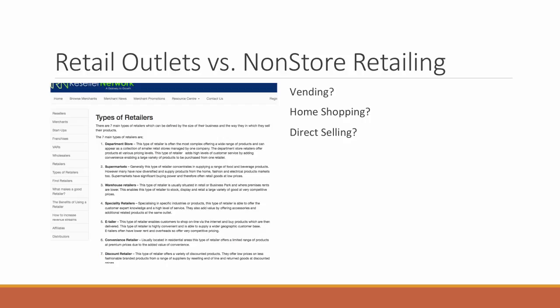Besides traditional retail outlets, don't forget about non-store retailing options like vending machines or home shopping networks or even direct selling. So one of the things you have to consider in terms of using a retailer is the type of retail establishment you want to be located in.